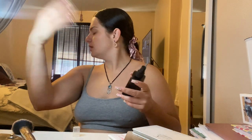Okay, so now that I have that powder on, I usually like to spray my face just to do a set. Basically what it does is it helps my other makeup go on a little bit smoother, so that's why I like it. Just a little spray, nothing too crazy like the end of my makeup, but I do like to do that. And then I just go in with my liquid foundation.